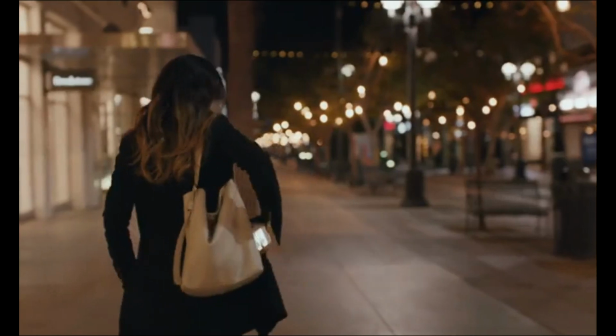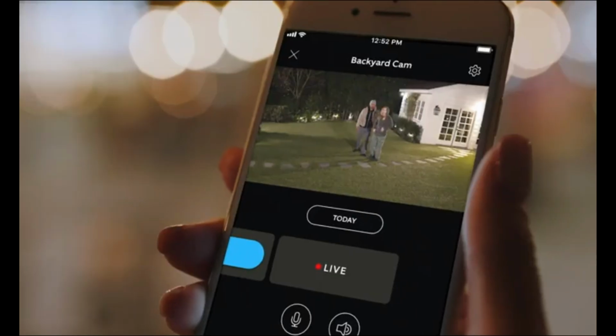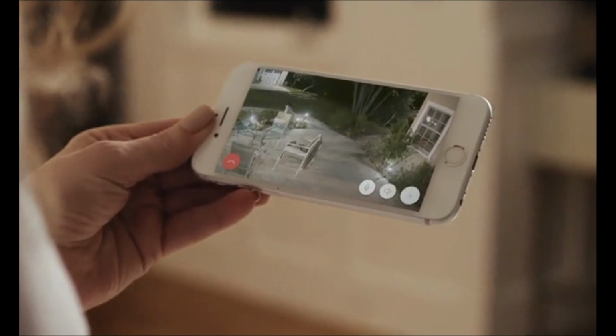Whether you're home or away, Ring Smart Lights work with Ring cameras to notify you whenever motion is detected. Manage all your devices and monitor your home through the Ring app, so you always know what's going on. Honey, what's Grant doing outside? What are you doing out here, huh?